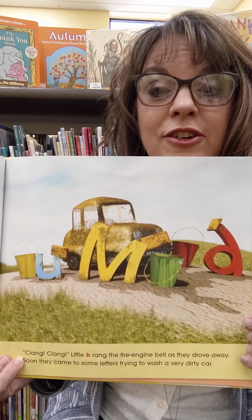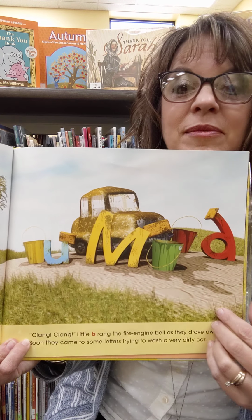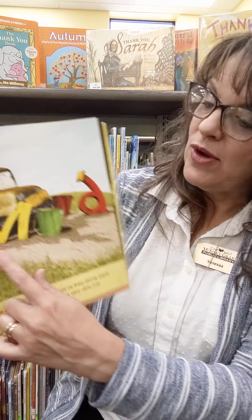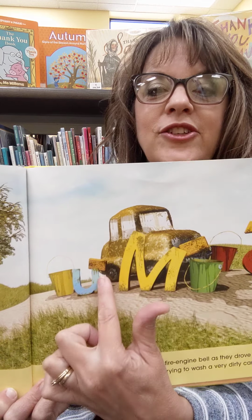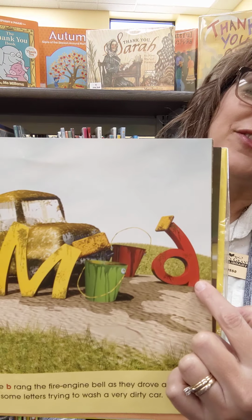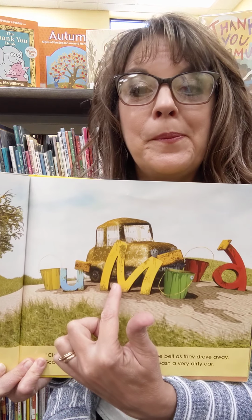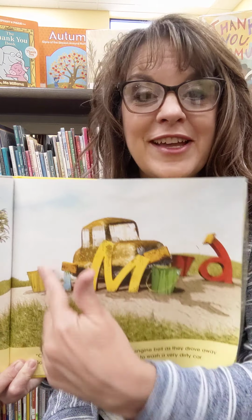That is a very dirty car, isn't it? What letters are washing it? Can you tell me what letters they are? What letter is this right here? That's a big M, isn't it? And what is this letter? That's a little U. And what is this letter? It's kind of curved a little bit. He looks almost like a 6, doesn't he? But he's this little D. So if you put those letters together, it'd be MUD. Mud is all over that very dirty car.